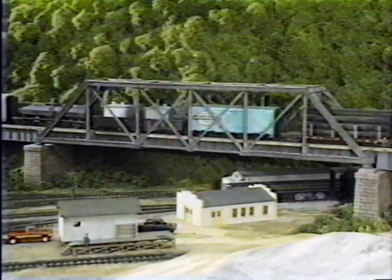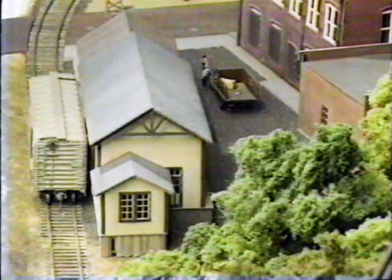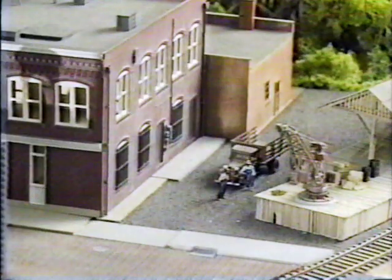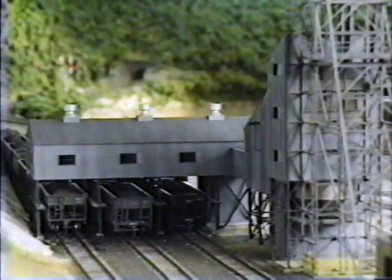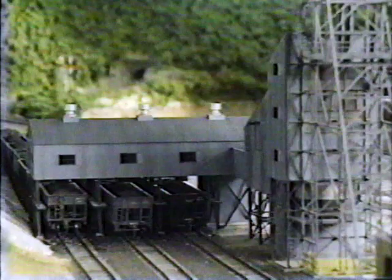We have also built several line-side industry buildings that were typical for the area. For example, we built from actual coal mines that at one time existed, and we put those on the layout.